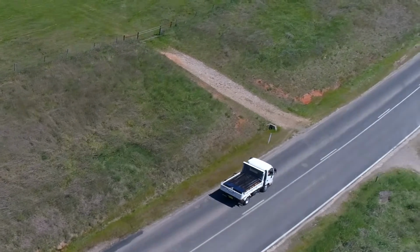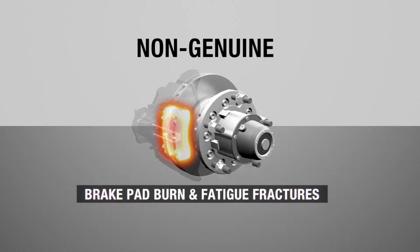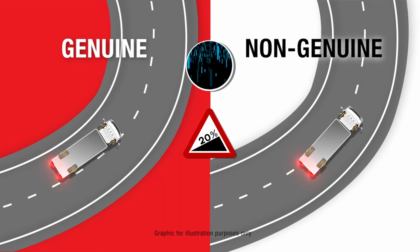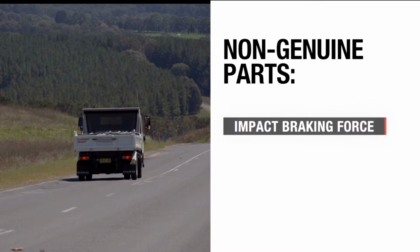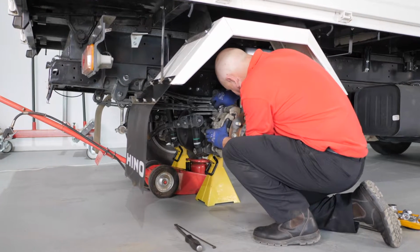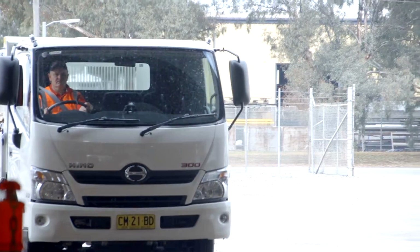Over time, the effects of heat on non-genuine brake pads and rotors can have dangerous implications, including increased stopping distance, brake pad burn and fatigue fractures, and the brake rotor possibly impacting other components such as heat transfer damage to wheel bearings. Faced with a steep hill around the next corner or a heavy rainstorm, the tests performed indicate that the non-genuine parts could seriously impact braking force and efficiency. Remember, using HINO genuine parts provides a safer environment for both the driver and others on the road.